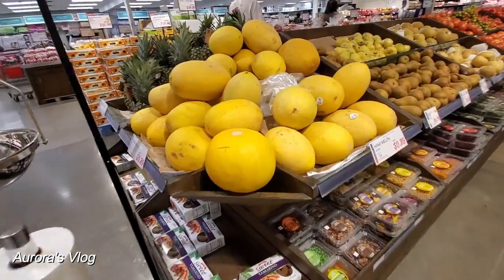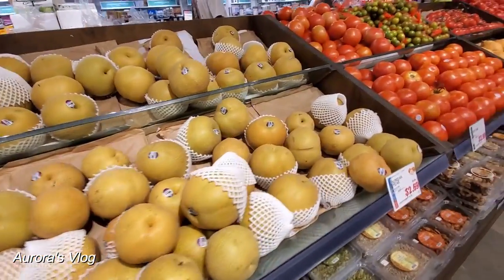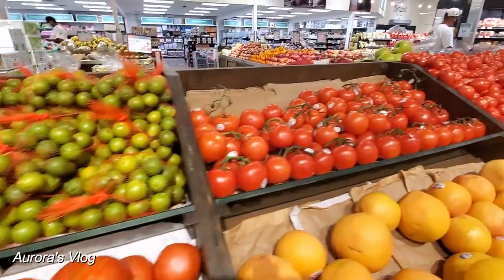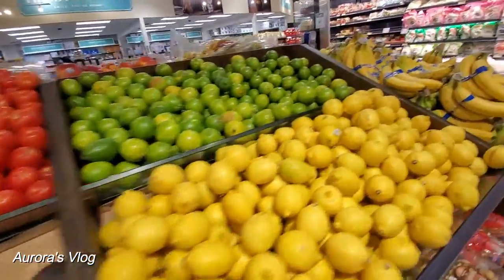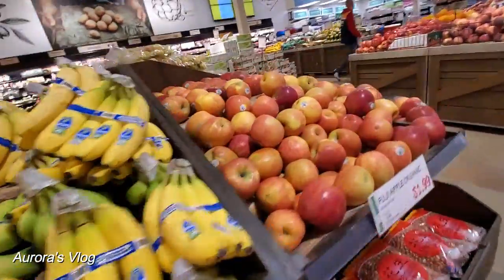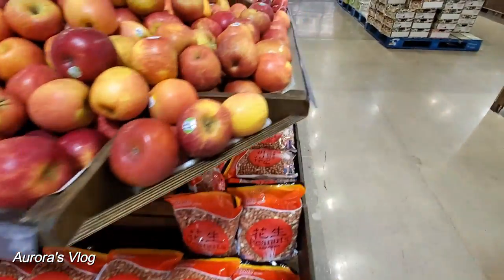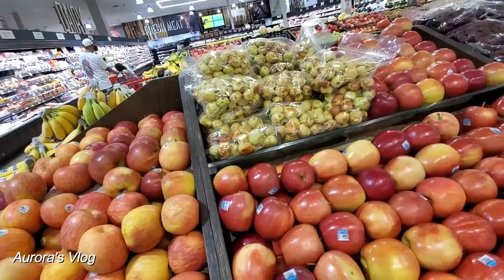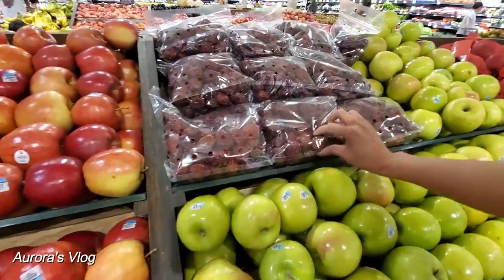Yum, yum, yum. Okay. Kami melon, Bartlett pear, Korean pear. I think this is a key lime. This is a key lime, yeah. Key lime, tomatoes. I wonder how much tomatoes. 99 cents a pound. Nice. Bananas, 99 cents a pound. We have some raw peanuts, $4.99. I wonder what this is. Fresh jujube. Jujube is the name of that. And this is dried dates, $5.99.